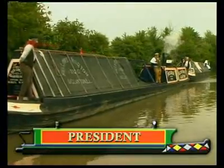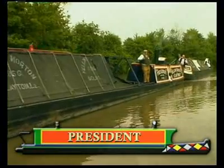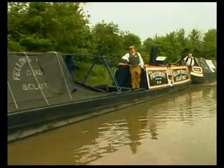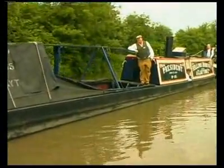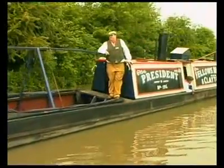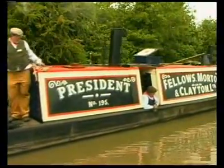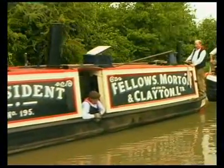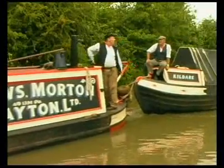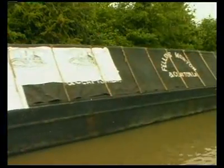President was built in 1909 for carrying company Fellows Morton and Clayton at a cost of just £600. Originally, she had a compound steam engine and coke-fired boiler, but this was replaced in 1925 by the compact Swedish Bolander crude oil engine. With this modification, President became part of the FMC motorised fleet and was painted in the newly introduced colour scheme of red, yellow and green.